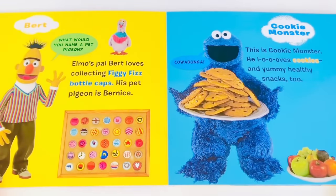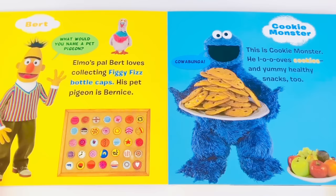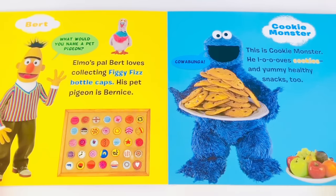Bert. What would you name a pet pigeon? Elmo's pal Bert loves collecting Figgy Fizz bottle caps. His pet pigeon is Bernice.